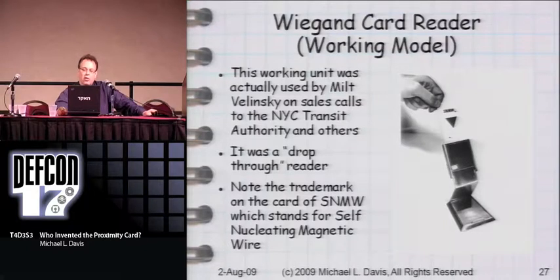By the way, the card was not called Wiegand at the beginning. It was called SNMW. Can you see it on the card there? Well, it's probably not as big as it could be. And SNMW stood for self-nucleating magnetic wire.